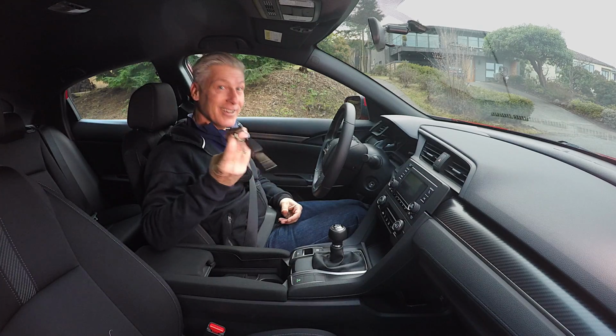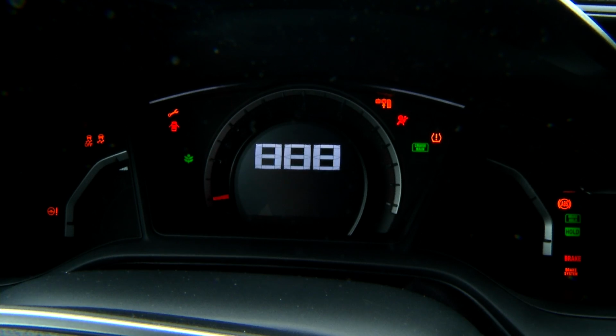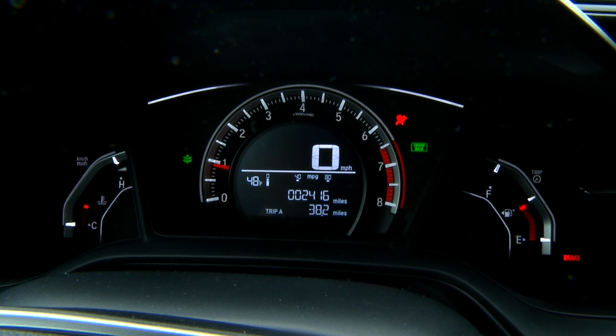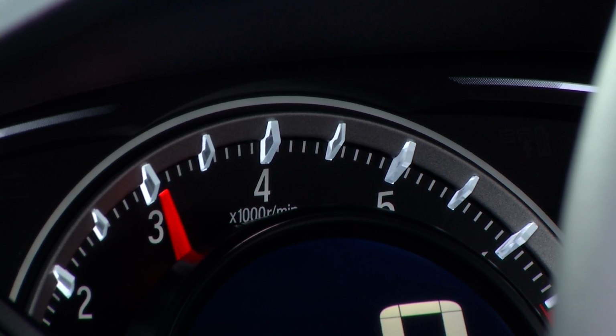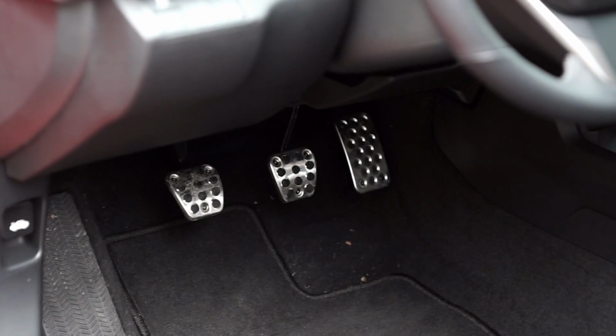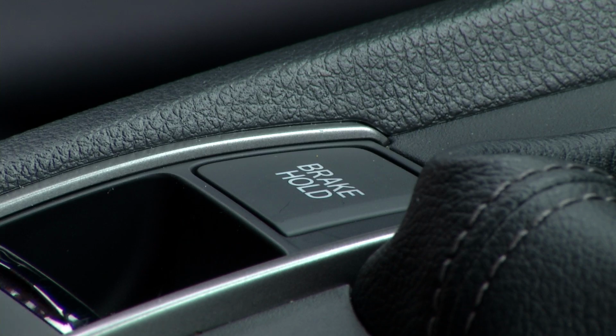A key, an actual key. Look at that. 180 horses and 162 pound-feet of torque are under hood. Don't be scared of 3 pedals. This 6-speed manual has a hill hold feature so the car won't roll backwards.